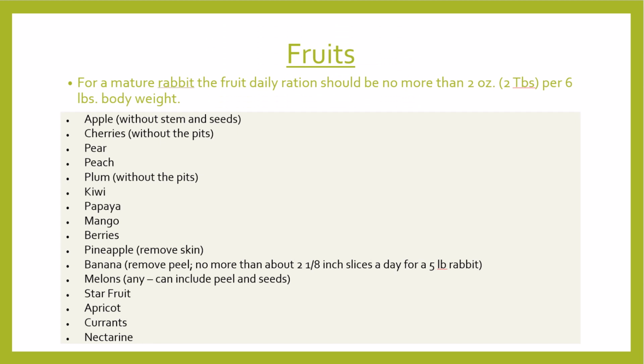And then we have fruits. A mature rabbit should have no more than 2 tablespoons per 6 pounds of body weight. So for instance, maybe for dinner, we'll give them leafy greens with an apple slice. And then tomorrow we could do 2 blueberries. The next day we can do 1 strawberry, or if it's a large one, we'll cut it in half and do half a strawberry. Banana is usually their favorite, but it has a lot of sugar, so that one is no more than a 1/8 of an inch slice for a 5-pound rabbit, and we'll normally do banana at maximum once a week.